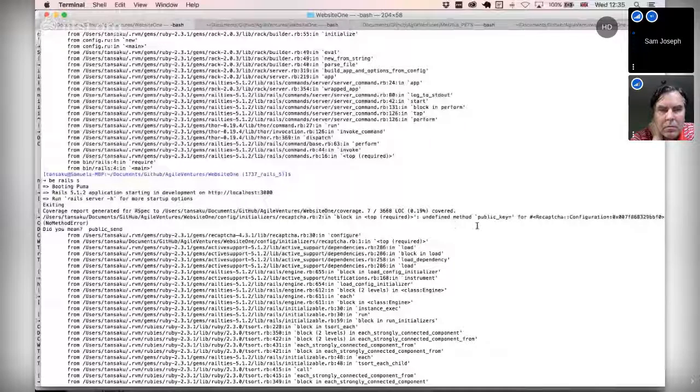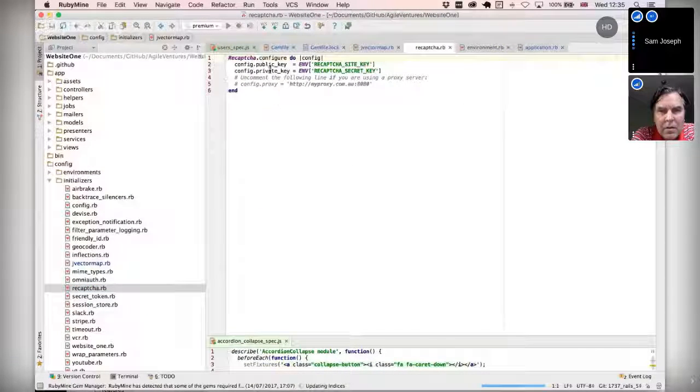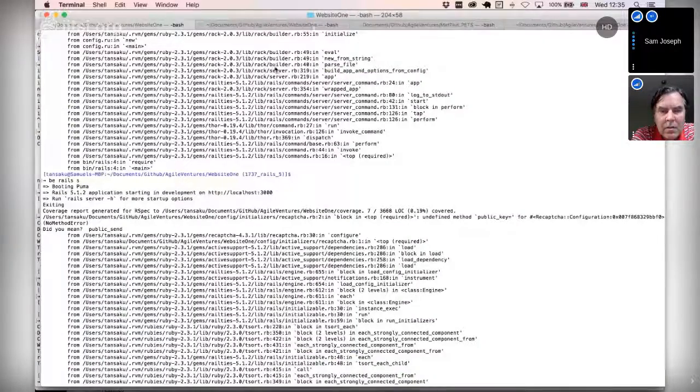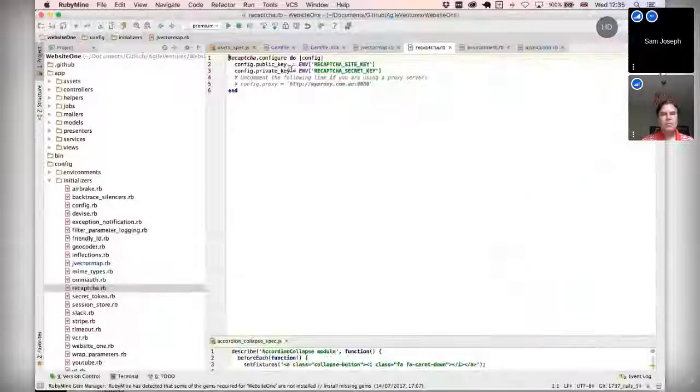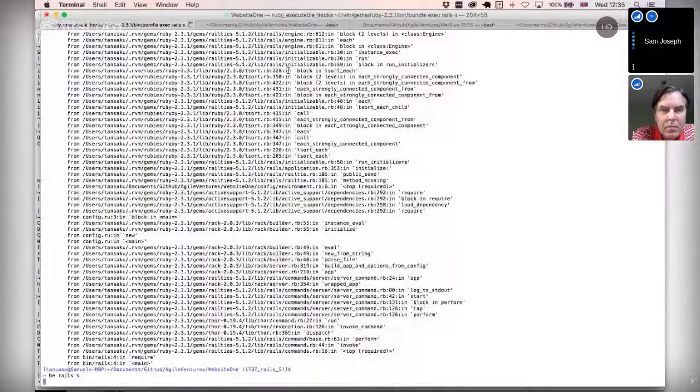Okay, right, and then we're on the new one. Oh gosh, I promised I was going to go and make a cup of tea, but right, so this one, what do they call it? It's like public send. I guess it's private send. For some reason, I ended up with a very old version of the reCAPTCHA thing.